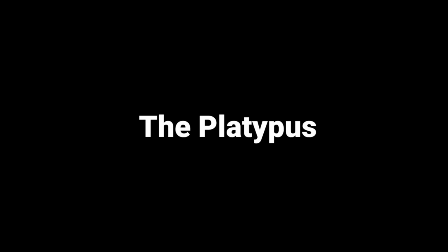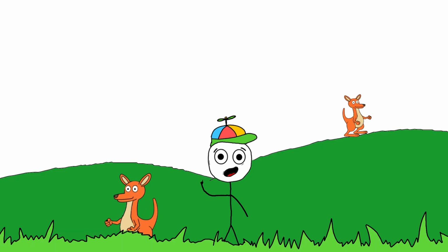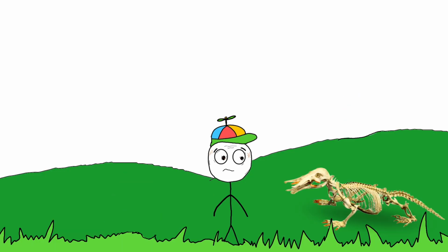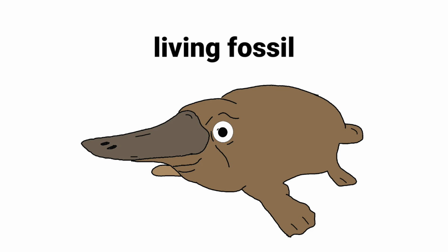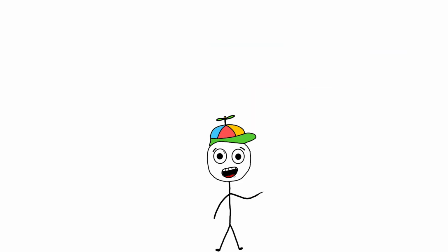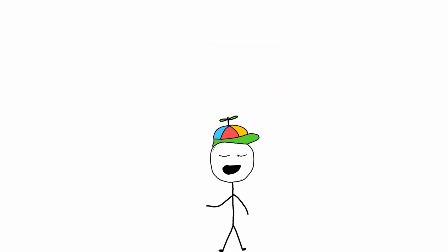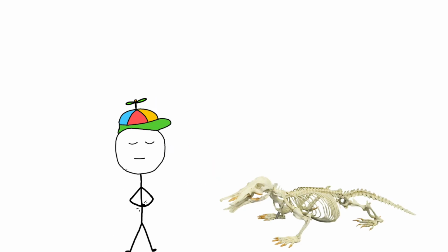The platypus. Venturing to the distant shores of Australia, we encounter another enigmatic creature with a skeleton that defies typical expectations, the platypus. Often referred to as a living fossil due to its unique combination of mammalian, avian, and reptilian features, the platypus is a testament to the evolutionary brilliance of nature. However, it is when we examine its skeletal remains that we truly begin to appreciate the extent of its strangeness.